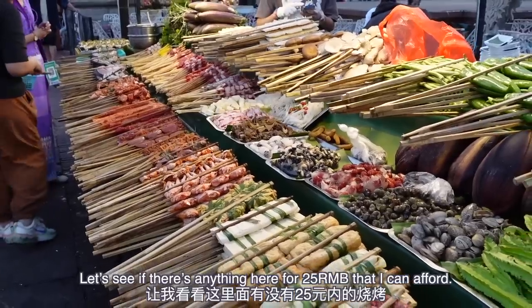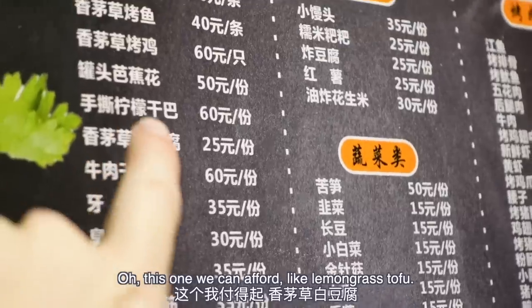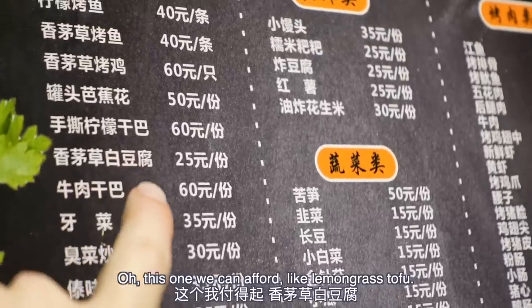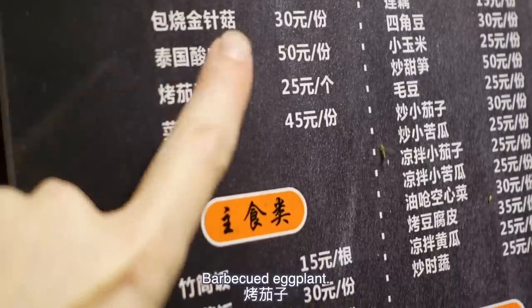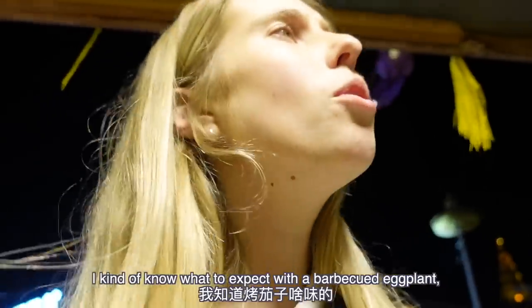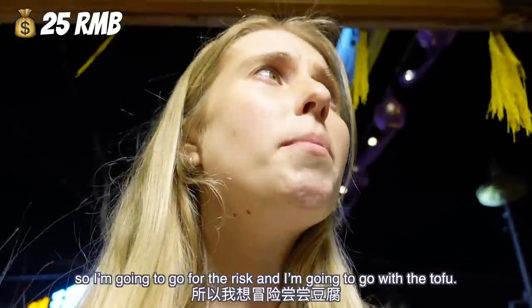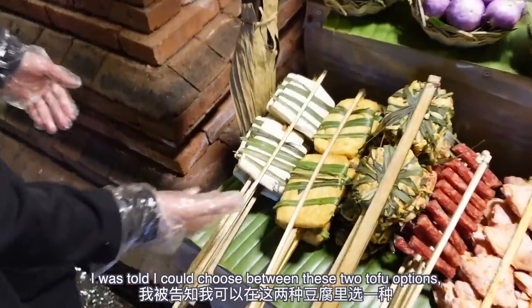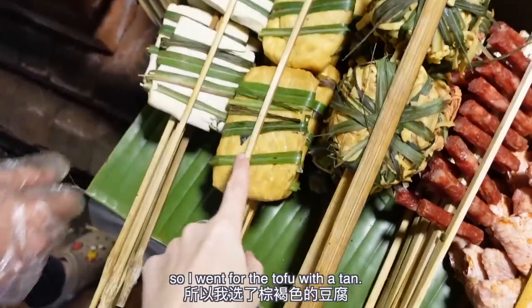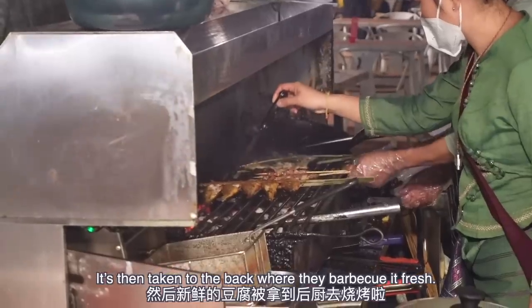Let's see if there's anything here for 25 renminbi that I can afford. Oh, this one we can afford, lemongrass tofu. Oh, kaochiazi. That could be good. Barbecued eggplant. I kind of know what to expect with a barbecued eggplant. So I'm gonna go for the risk and I'm gonna go with the tofu. I was told I could choose between these two tofu options. So I went for the tofu with the tan, the one on the right there. It's then taken to the back where they barbecue it fresh.